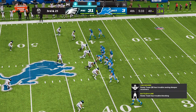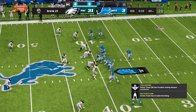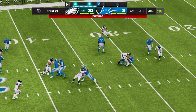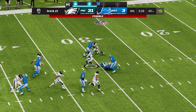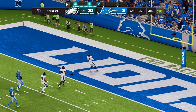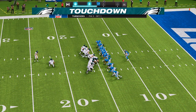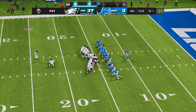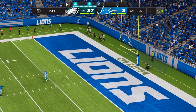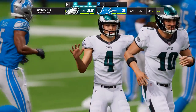The Lions on 3rd down, just 1 for 5 to this point. This will be 3rd and forever. Goff. Nowhere to go here. He lost the football. And it's picked up by the Eagles. And he's into the end zone. It's a fumble return and an Eagle touchdown. Elliott good with a PAT, and that will extend this big lead.